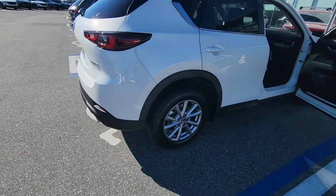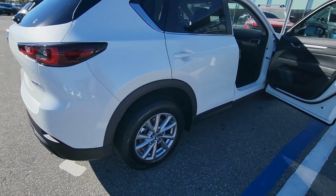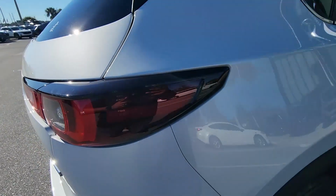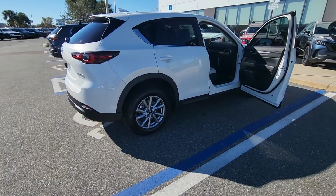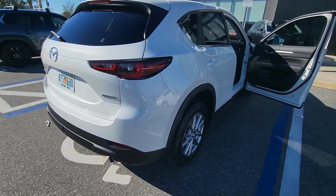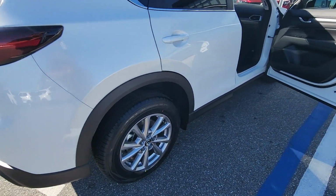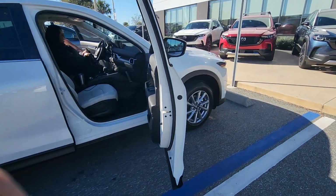Definitely liking it. And the color name is rhodium white. It's not pearl or anything, but it is a pearl. I don't know if you can see it, but yeah, it's pretty dope. I'll see if I can talk her into getting some different wheels. I know she did say she wants some black wheels, so we'll see what we can do. I do have a set that might work perfect for it. Definitely just need some tires, but other than that, should be good.